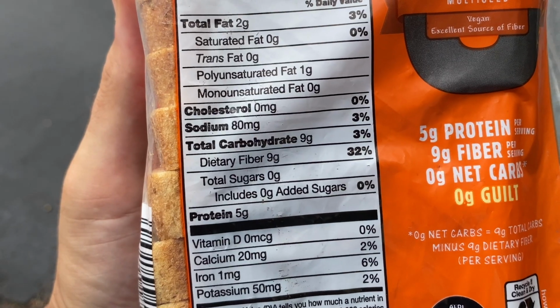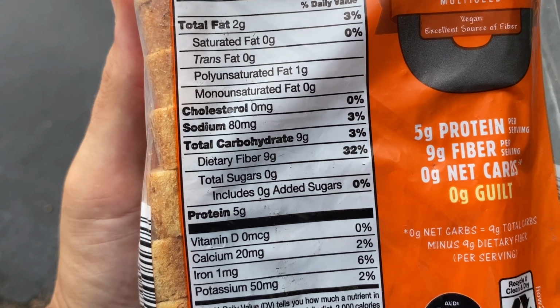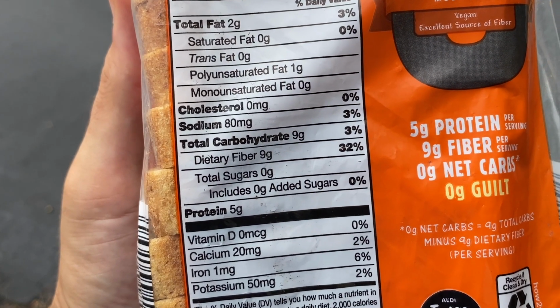Like I said, zero net carbs. You'll see on the back of the package, it has 9 grams of carbs and 9 grams of fiber. So that is zero net carbs. Now, I know there's some people down in the comments right now typing away saying that this bread is not keto, it's not strict keto or clean keto. And yes, if you're following a whole foods, really strict clean keto approach, I'm not saying to buy this bread. Don't buy this bread if that is your approach to the keto diet.